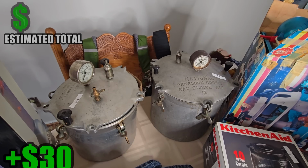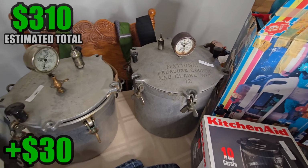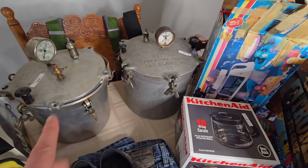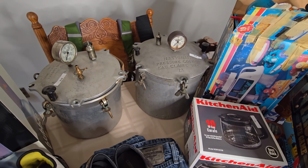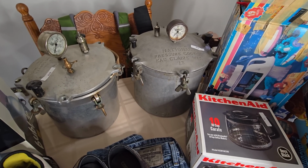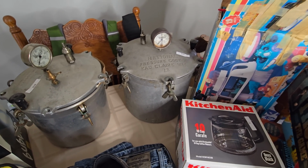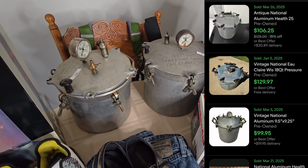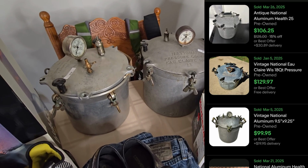Got these at the rummage sale. They were $10 a piece. They are National pressure cookers in very good condition. One of these even has the paperwork for it still in there. Both of them have an insert. I don't know if they work. I'm not going to test them or anything like that, but it looks like they'll sell anywhere between $50 and $100. I'll probably price them like 60 to 75, I'm guessing.